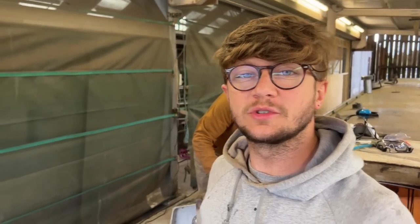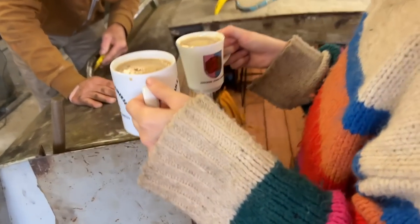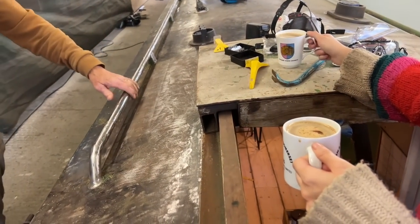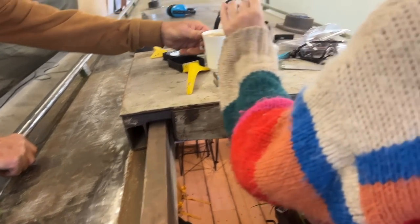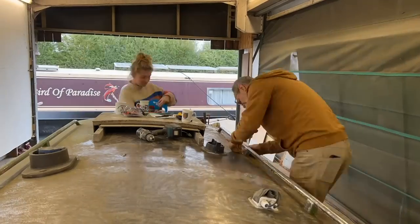New member of the team's joined us today. Hey. Straight to work, straight on the coffee. This is my favourite mug, don't break it. Is this my one? Yeah, don't drop it. Limited edition, town council, isn't it? I thought you'd like that one, it's got a small rim.